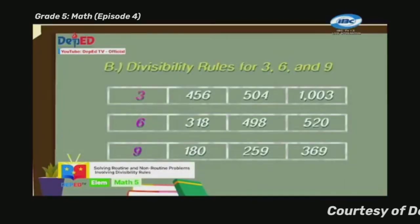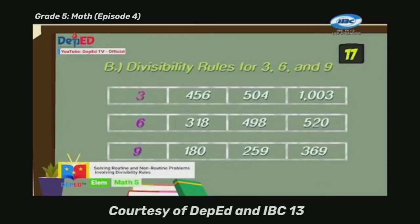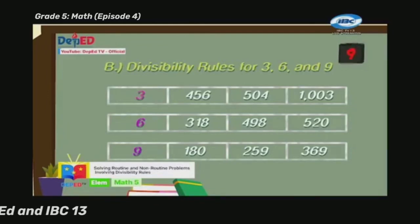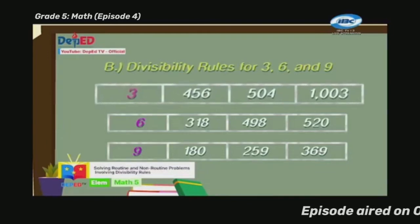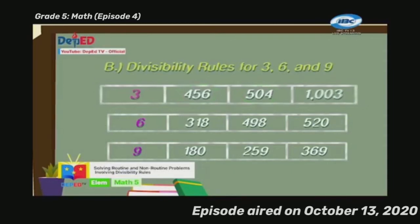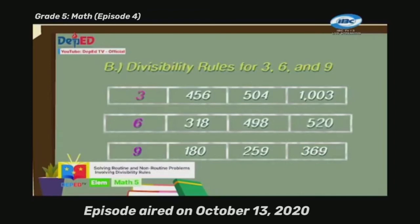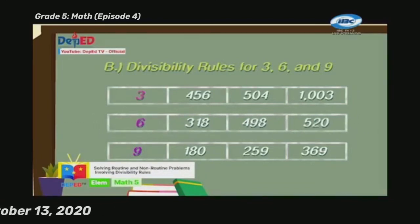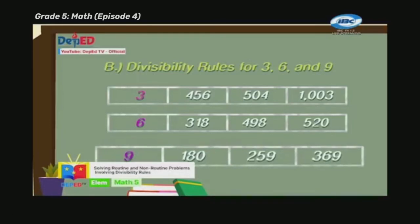Check whether the number is divisible by 3, 6, or 9. Your 20 seconds starts now. Time's up! Of the 3 numbers, what numbers are divisible by 3? The answers are 456 and 504. Next, of the 3 numbers, what numbers are divisible by 6? The answers are 318 and 498. Finally, of the 3 numbers, which numbers are divisible by 9? The answers are 180 and 369.